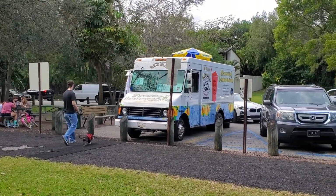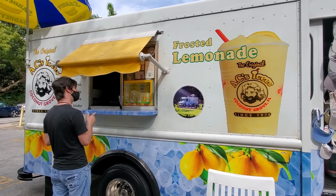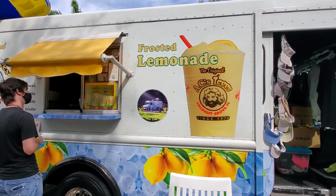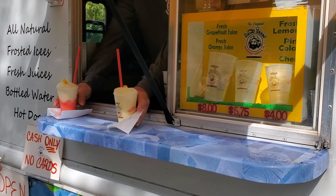Established in 1978, AC's Icy's has stood the test of time, a perfect treat to enjoy before or after your park visit. These are some of the best Icy's in South Florida, and remember to bring cash.